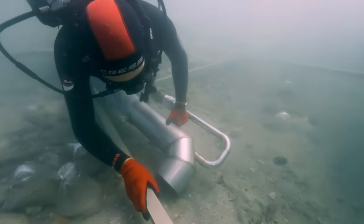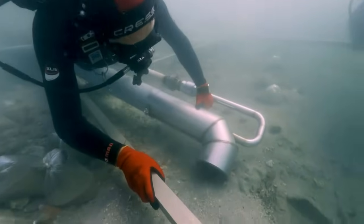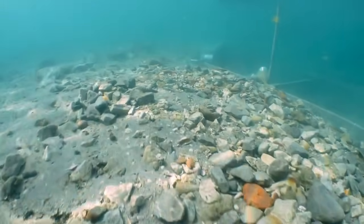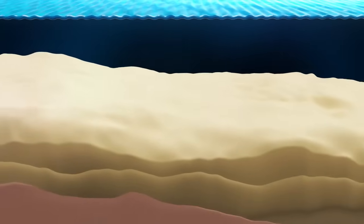So basically we know that although this ship sank somewhere in the 1st or 2nd century, we know that the harbor existed even after the ship. Most of the material on the surface comes from the 5th century AD.